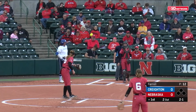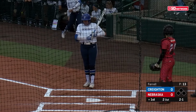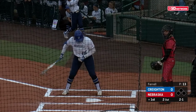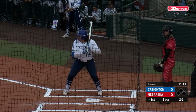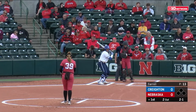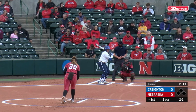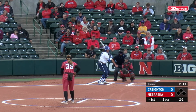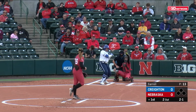Here's the 1-1. Outside, there's ball number 2. The thing about Wilson, too, is that, yeah, she has a really, really good eye, but she always puts the ball in play. Only 9 strikeouts so far this season. I mean, she consistently makes contact and makes the pitcher consistently work in her at-bats. 2 balls, 1 strike.